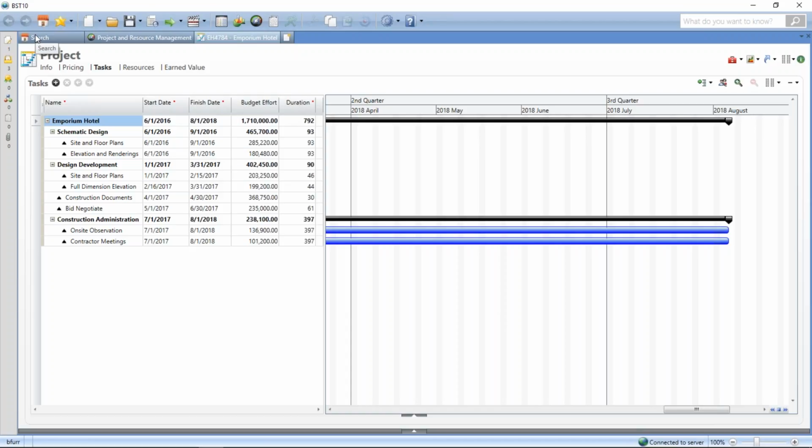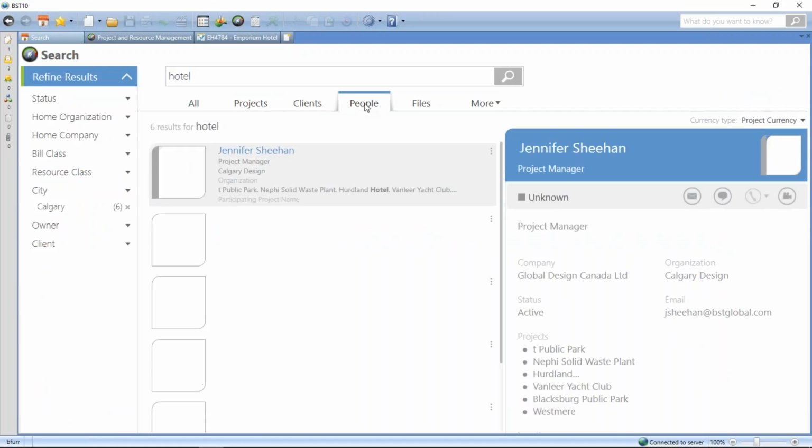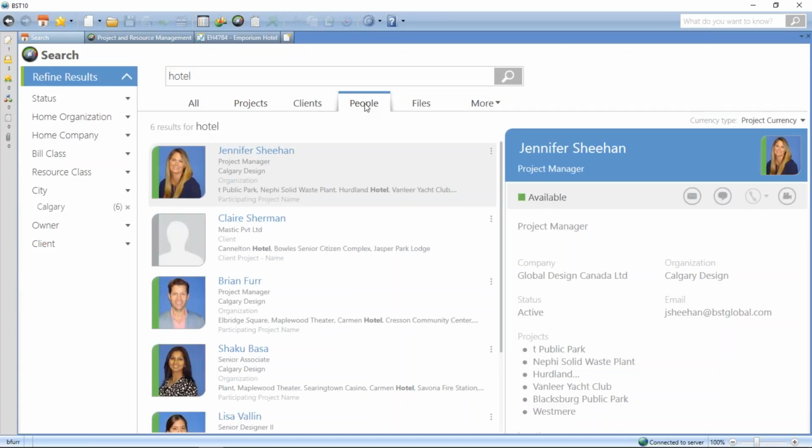Now, if I go back to Search, we know that Jennifer here, she was the project manager, but if I go over to the People tab, then I should see Jennifer here as she's associated with that particular project. So what I'm going to do is I'm going to utilize the Skype for Business capabilities that's embedded within Search to communicate with Jennifer. So let me see if she's available.